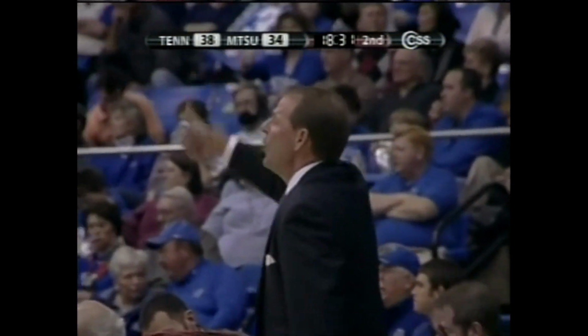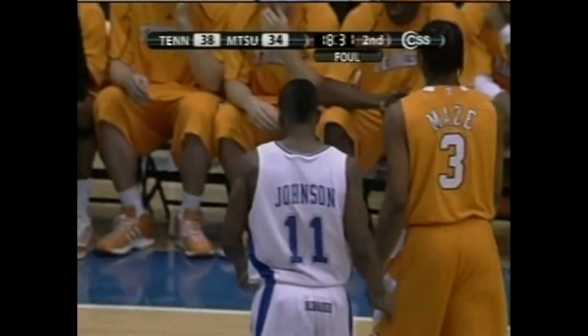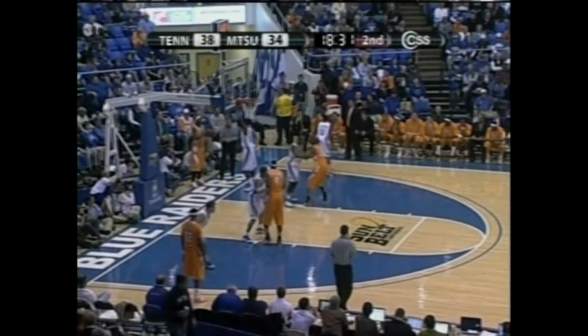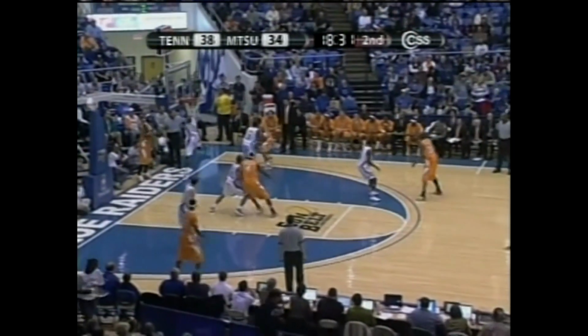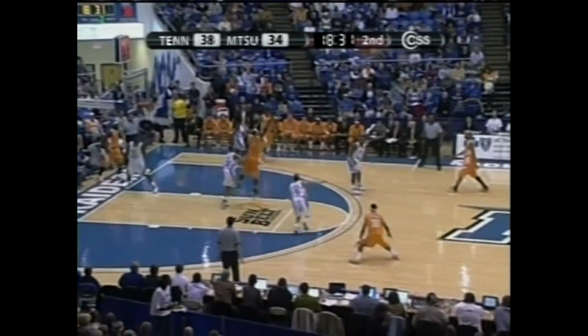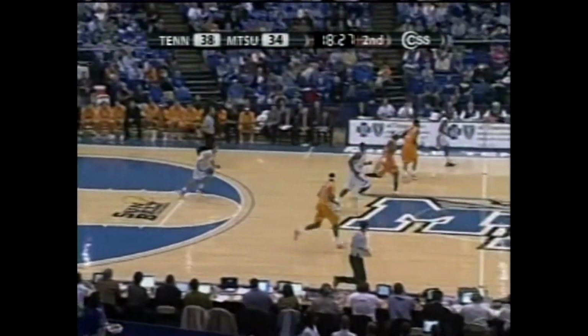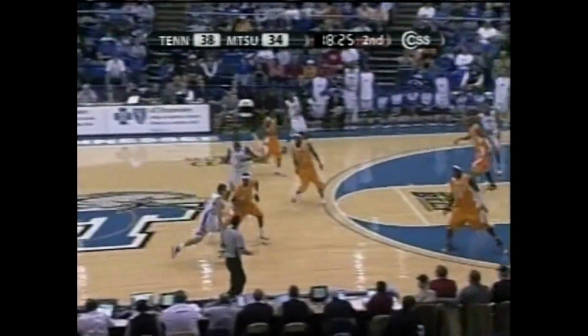First foul on Johnson. Johnson has done a good job of staying out of foul trouble because he's had some tough matchups with Mays there. Mays and J.P. Prince have decided to go sans headband here in the second half. Tennessee usually unified with everybody wearing a headband. Each team now with 9 fouls as the ball is stripped away by Kevin Kanaski, taken away from Chisholm.